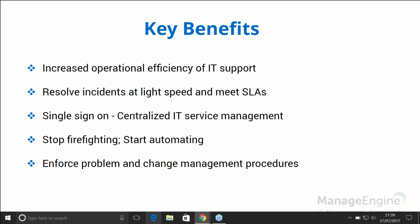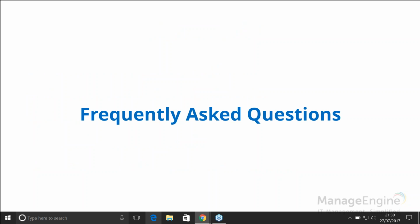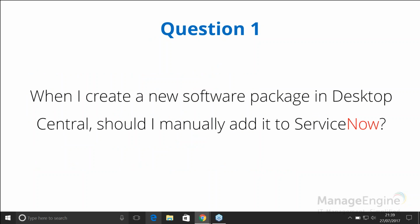So you not only resolve incidents at light speed and meet your SLAs, you start automating it. So I think it is the right time you stop firefighting and start automating your resolution activities by making use of DC's features. So far, if you have any questions, please feel free to ask us in chat. We have an expert panel right here with us. So let us now discuss questions that are frequently asked regarding this integration.